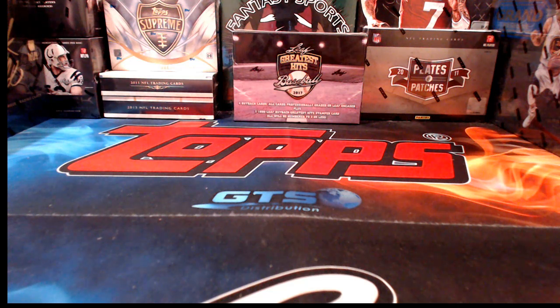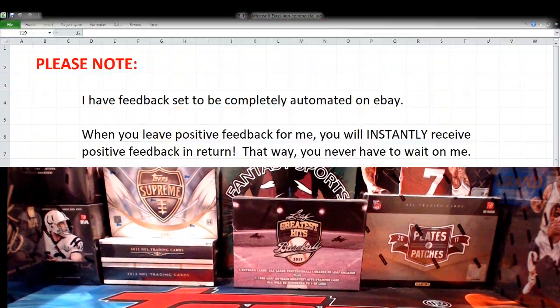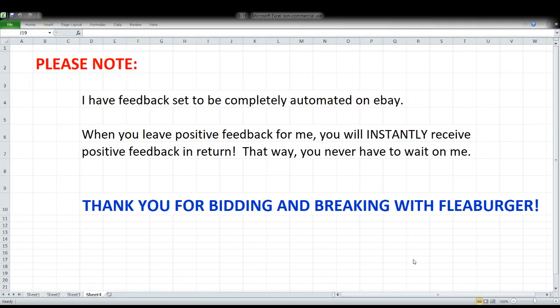But you know what? Before it's time to get back to reality tomorrow, we're going to have a little fun tonight. We're going to open a half case of Leaf Autograph football jerseys and a full case of Clearly Authentic baseball. And then we're going to open a half case of Allen and Ginter, which is the last of the Allen and Ginter that I have on hand. But before we get started ripping into packs tonight, we've got a little bit of information to go over. So let's start with that.